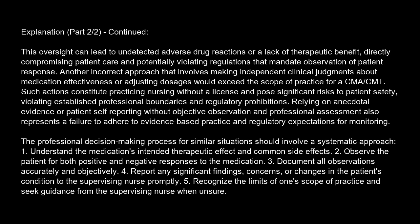3. Document all observations accurately and objectively. 4. Report any significant findings, concerns, or changes in the patient's condition to the supervising nurse promptly. 5. Recognize the limits of one's scope of practice and seek guidance from the supervising nurse when unsure.